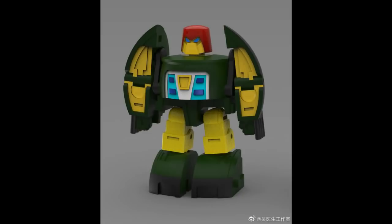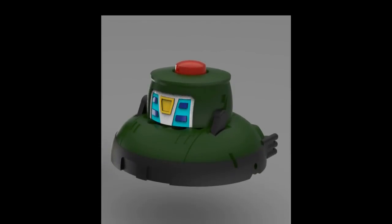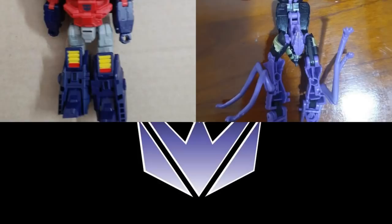It does look good. And here is the alt mode. So the thing about this is you start to wonder exactly how big this is. If I were to put this into my own perspective, how big would one of these be? Well, they're about this big, give or take a little bit, in your hand. That's how big they are. So it's interesting they're doing it. They're making sort of a micro scale Legends class, but it's more sub-Legends, or Legends triple minus, quadruple minus.